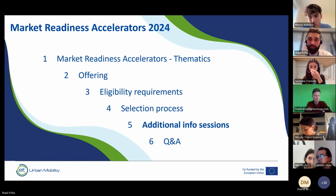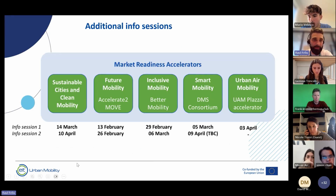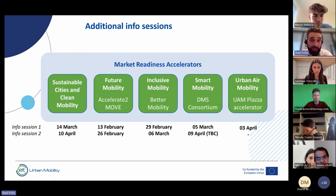We have checked already the selection process, so let's see what other information you can get if you have interest in one specific accelerator. Each one of the programs will have additional info sessions. Here we have again the 5 programs, and we have planned a maximum of 2 sessions per program. Please mark those dates as relevant ones if you already have identified the one program of your interest. Most of them have 2 info sessions, apart from Urban Mobility, which has 1 on the 3rd of April. The links to each one of the info sessions will be shared via the Growth Lab. So if you have interest in joining them, please pay attention to the live feed that we have at the Growth Lab, and there they will be posted.